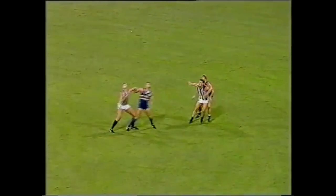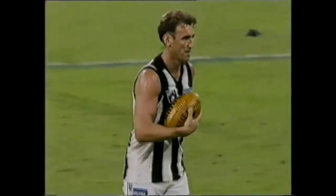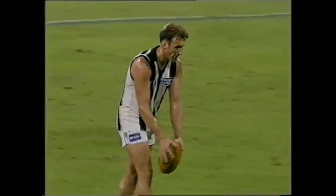You see there's a free kick. The Daicos by Reynolds. Yeah, I'd find 25 free kicks a night. Wouldn't you, Drew? Like that? Yep. In the forward line. Daicos for his second kick only. Kicks a goal.